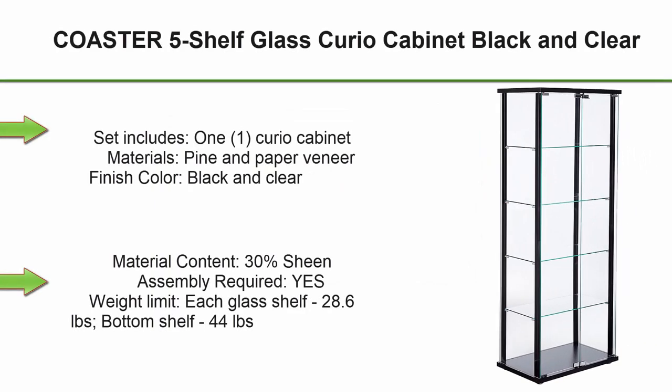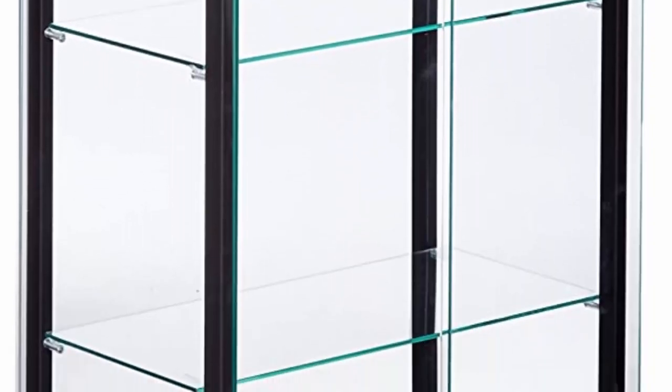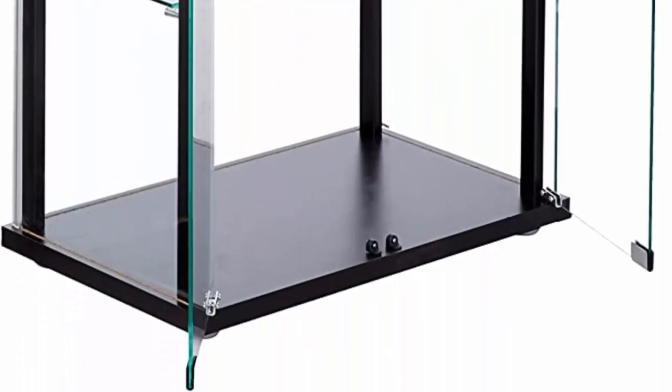Top 7. Coaster, 5 shelf glass curio cabinet black and clear. Set includes 1 curio cabinet, materials, pine and paper veneer, finish color, black and clear, material content, 30% sheen, assembly required, yes, weight limit, each glass shelf, 28.6 pounds. Bottom shelf, 44 pounds, number of shelves, 5.